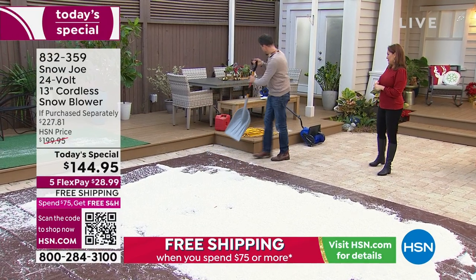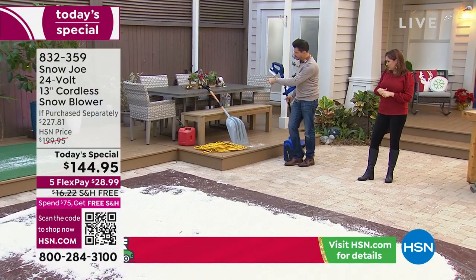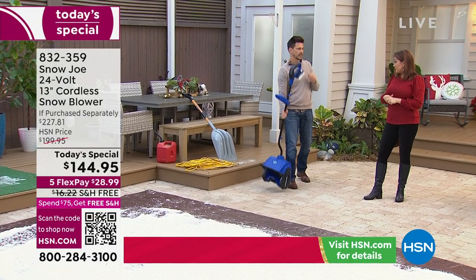No. So you weren't expecting snow. You wake up and then there is snow. How do you take care of it? That's not the best solution. The other way is not a great solution. That's a big, heavy snowblower that requires gas and oil and pull. This is the answer.